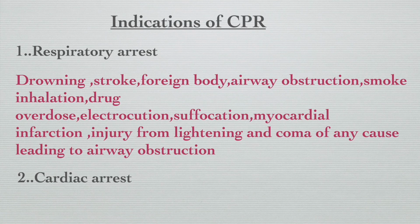Indications of CPR: respiratory arrest. Respiratory arrest may result from drowning, stroke, foreign body, airway obstruction, smoke inhalation, drug overdose, electrocution, suffocation, myocardial infarction, injury from lightning, and coma of any cause leading to airway obstruction, and then cardiac arrest.